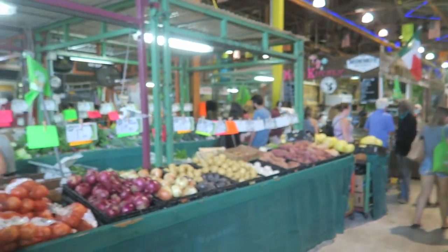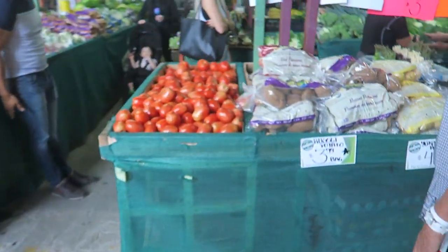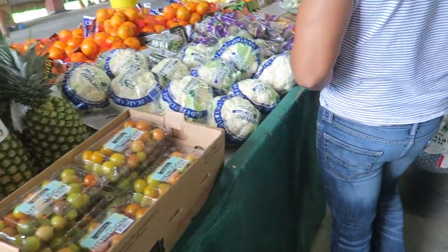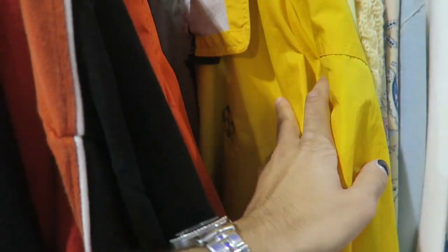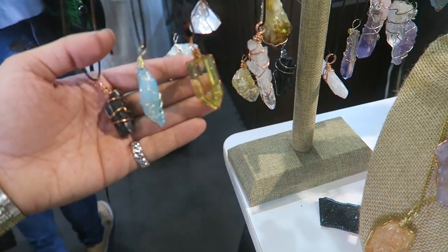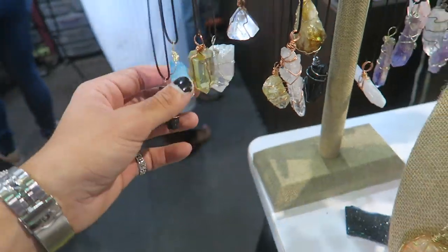Inside the farmer's market now, all fresh produce, super cheap. Harley Davidson. She just came and fixed this and we just messed it up. These are so cool. This blue one is crazy.